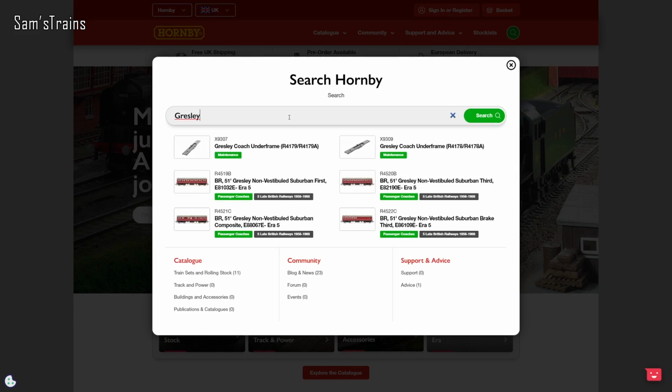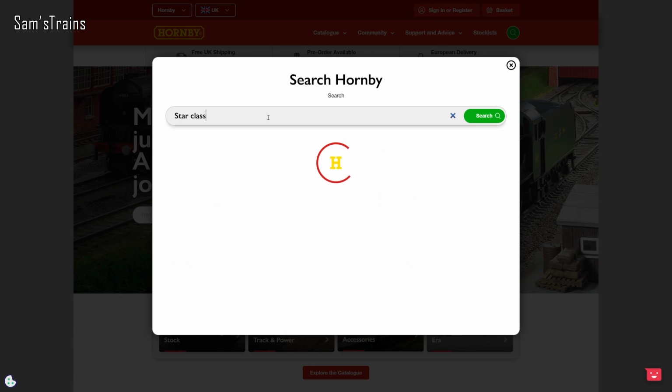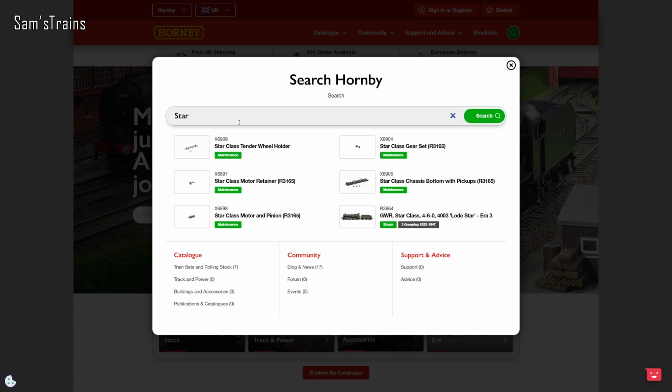Gresley brings up 6 results, but it's not really all of the ones I wanted to see. Star class, no, nothing under star class. GWR 460, no, that doesn't do it. Lodestar, no, can't bring that up. And yes, star does it. So there's definitely some work to do on the website. Hopefully they will fix the indexing. It can't be too difficult.